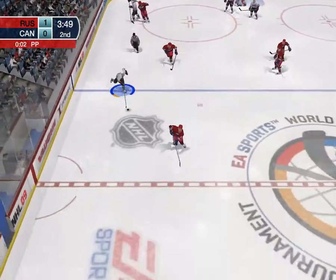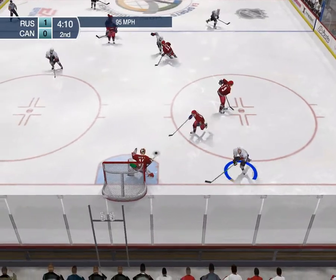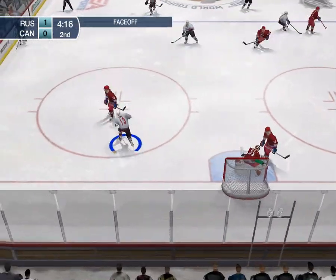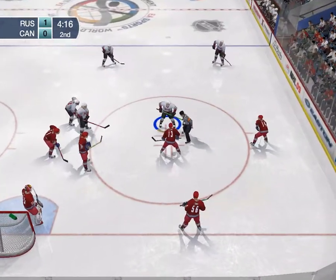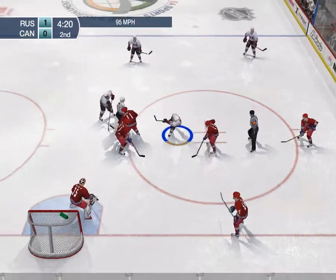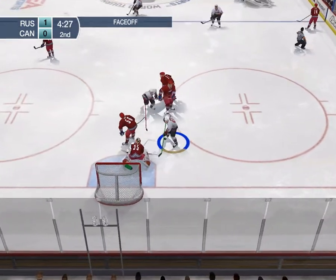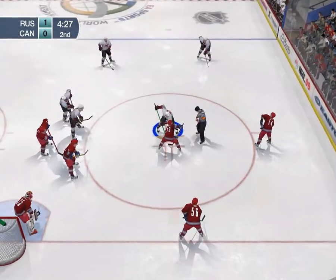The faceoff goes to Team Canada. Russia is now 0 for 2 on the power play. Shoots! Steered aside by Nick Habibulin, and he hangs on for a faceoff. Ref is signaling for the faceoff. Big shot! And Habibulin makes a nice save. The puck is about to be dropped.